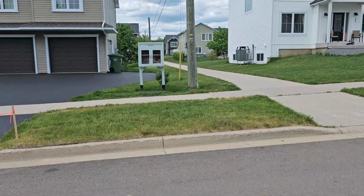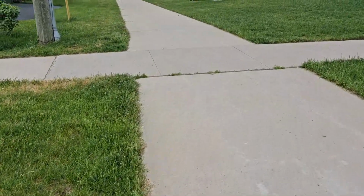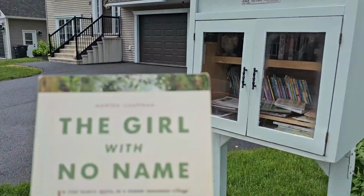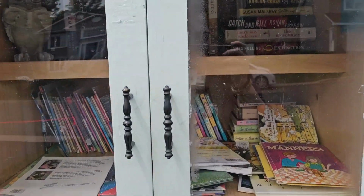Yeah. So I think there's one or two more, and I have one or two books left, so we're almost done. Not gonna walk on the grass. So this is a huge one. I'm leaving The Girl with No Name in here. And wow.